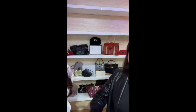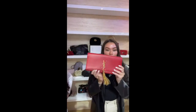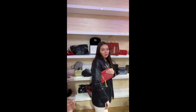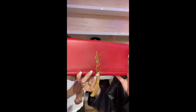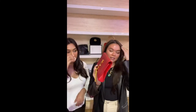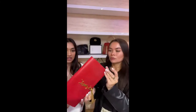Let me show you the interior. You've got a beautiful red suede interior, guys. I feel like this would fit quite a lot, because it's a longer clutch. I love this piece. How nice. I mean, look, even with the black under your arm like this, with the tassel dangling down, this is a great evening bag. I really like YSL bags. They're quite striking, usually. They're timeless pieces as well. Look at that gold with the red. I think YSL make the best evening clutches.